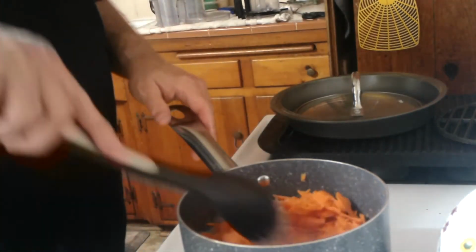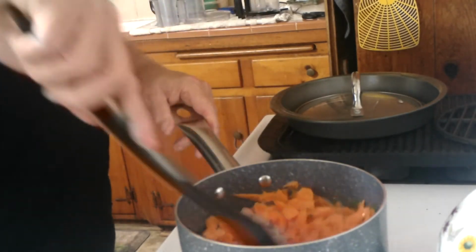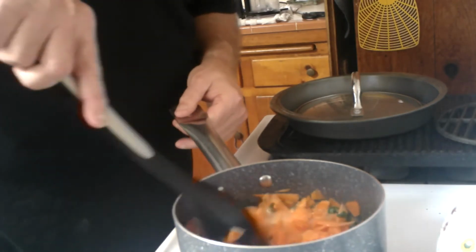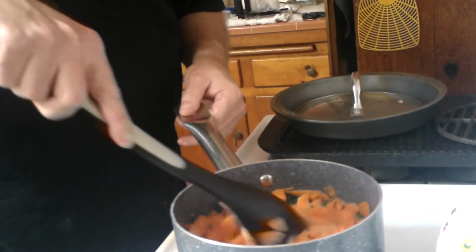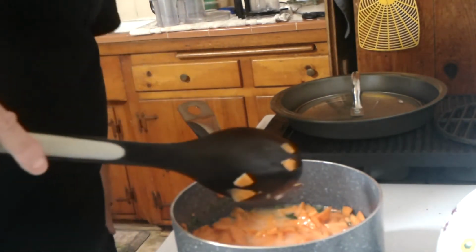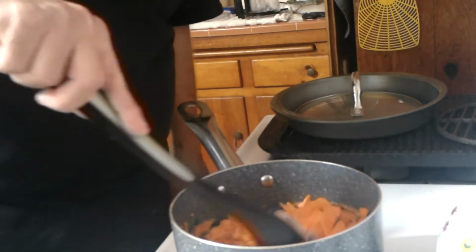And you just start stirring this. Now you're going to stir this until that sauce becomes clear. Whoops. Careful not to splash it outside the pan. Like I just did. That's bad. It sure smells good.